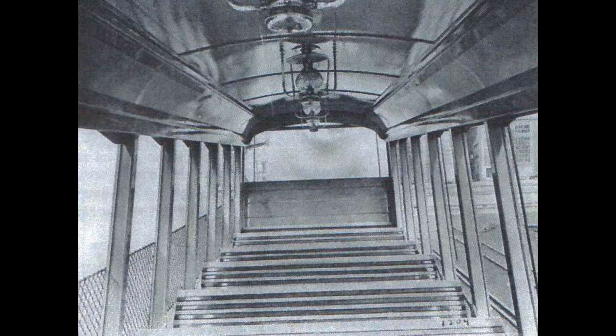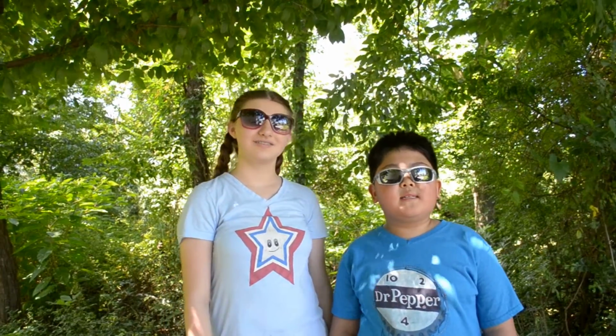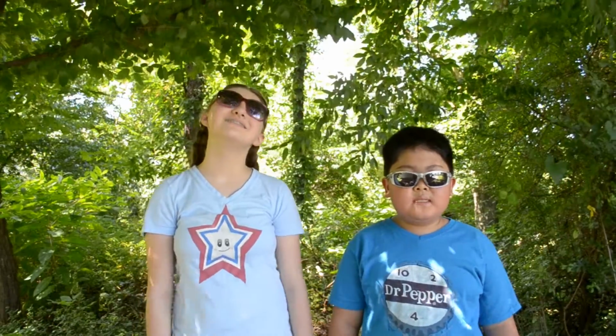For the first year open, the incline carried about 4,000 people a month. But by 1912, people started losing interest. I get it. It's not fun anymore. In 1919, the Mill Mountain Incline Incorporated had to sell the incline. Ironically, at the same time, a man new to the valley, William P. Henry, was looking to buy the mountain.